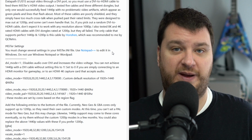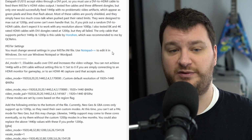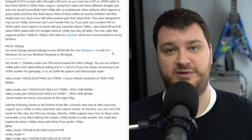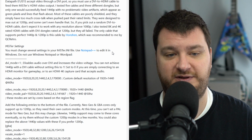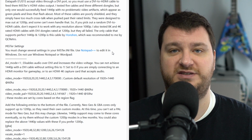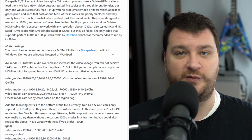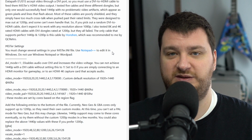Editing in WordPad is something that all IT nerds know not to do. However, I didn't realize that Notepad might cause some issues. And while I used it all the way up until recently and didn't have any problems, it does make sense to just download Notepad++. It's free. You can right-click on stuff and then hit open with Notepad++. It makes it a lot easier.